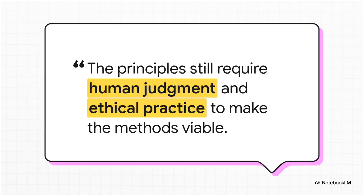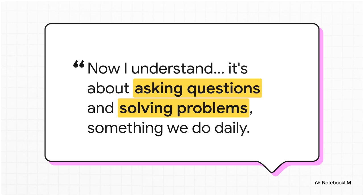And this just gets right to the heart of it. Science isn't some cold, objective machine. It's a human thing. This student realized that even the best, most consistent methods are basically useless without our own judgment and a strong ethical compass to guide them. And here it is, the final, powerful connection. The scientific method isn't something just for scientists out there. As this student realized, it's a tool for all of us. At its core, it's just the process of asking questions and solving problems, something we're all doing every single day without even thinking about it.